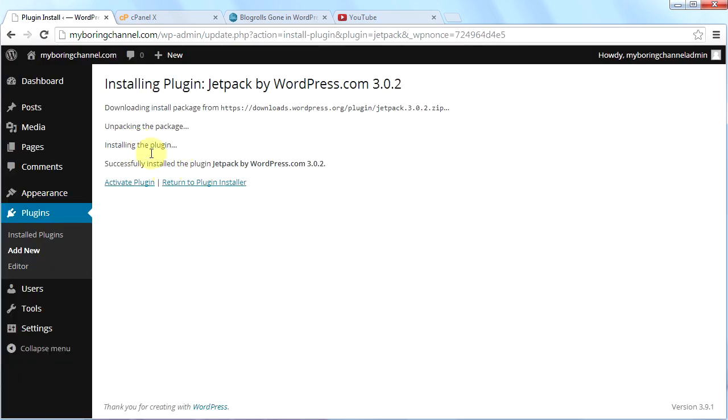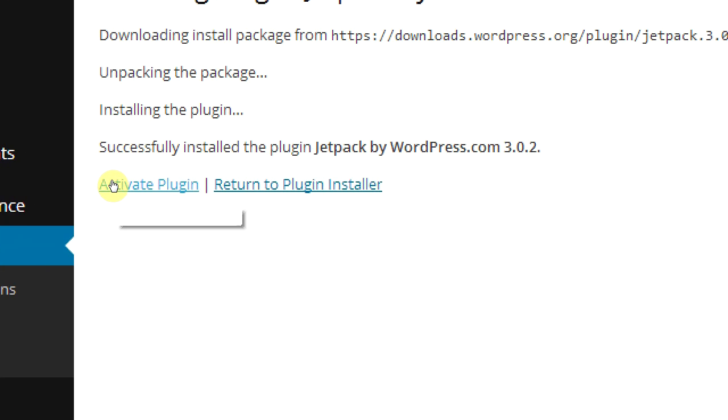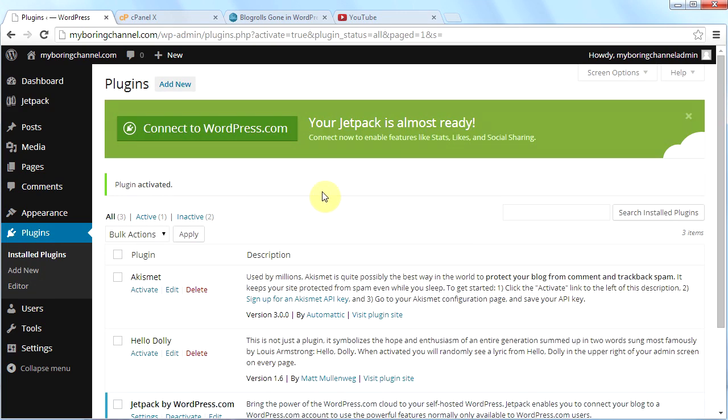So now we have Jetpack on our site, but we have to click Activate Plugin. Let's do it. We've now activated Jetpack. But some of the very coolest features in Jetpack do not work unless you have connected to WordPress.com. Now I'm going to show you how to connect to WordPress.com so we can make Jetpack work.